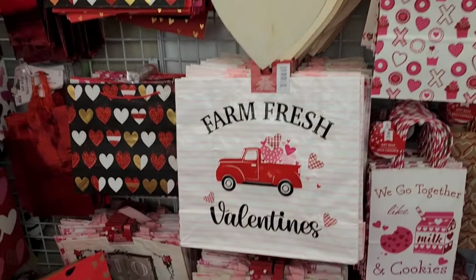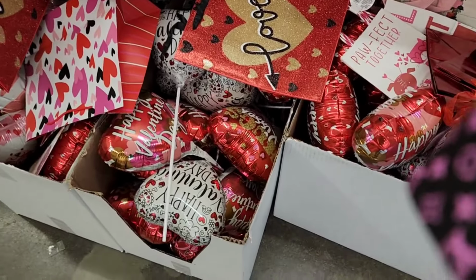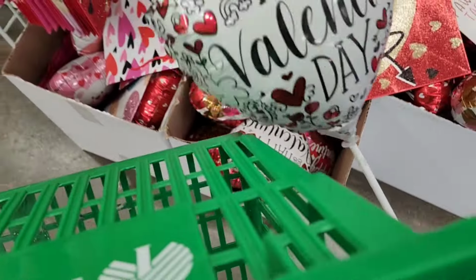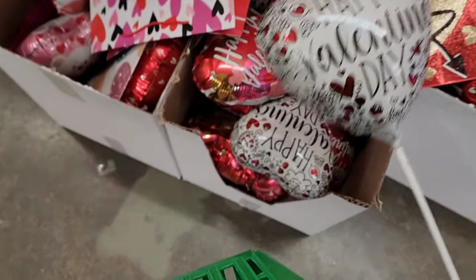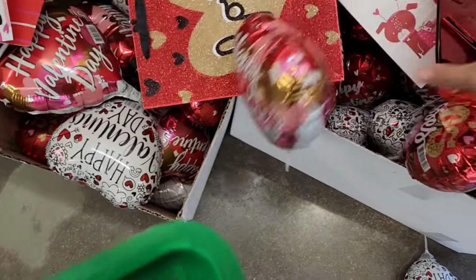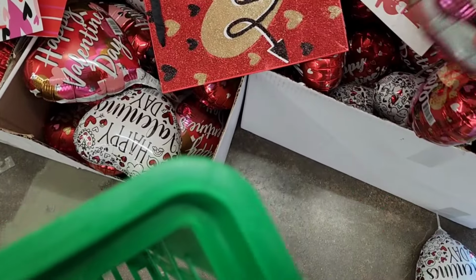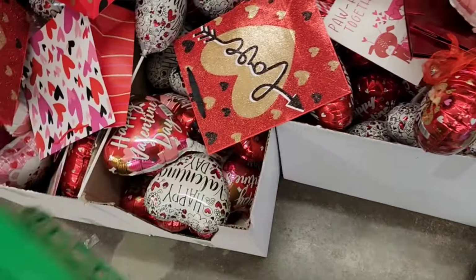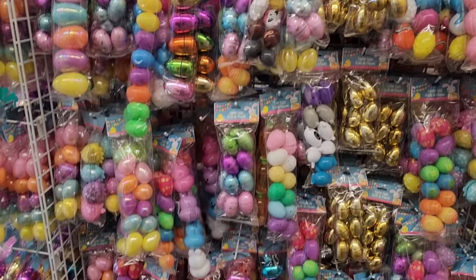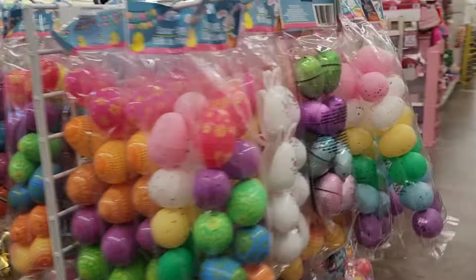They have a lot of cute bags, and also the little helium balloons. It says Happy Valentine's. Let's see. Let's have this one. And look at all of these Easter eggs. They have a lot of different designs on their Easter eggs. Look at how cute they are.